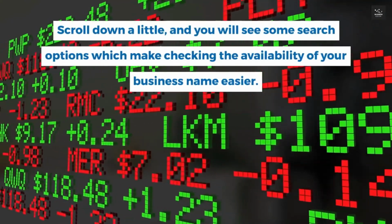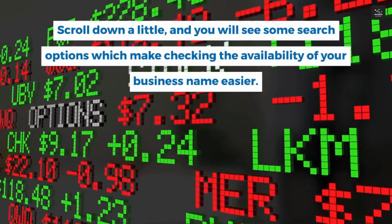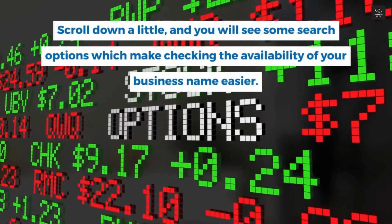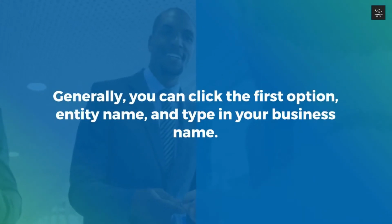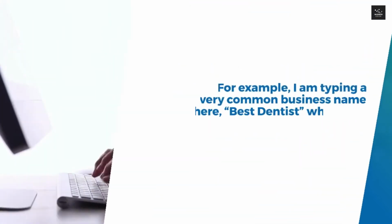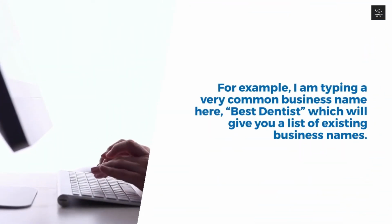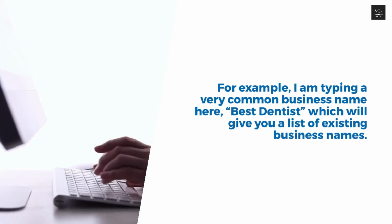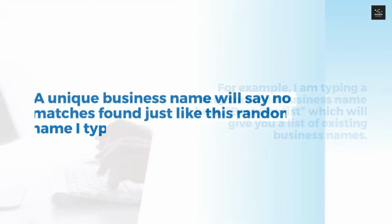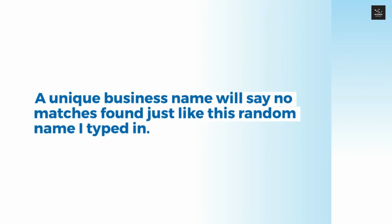Scroll down a little and you will see some search options which make checking the availability of your business name easier. Generally, you can click the first option, Entity Name, and type in your business name. For example, I am typing a very common business name here, Best Dentist, which will give you a list of existing business names. A unique business name will say no matches found, just like this random name I typed in.